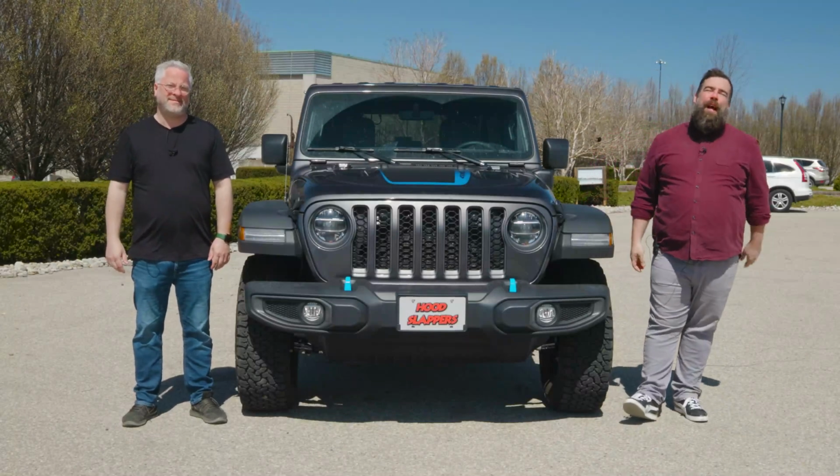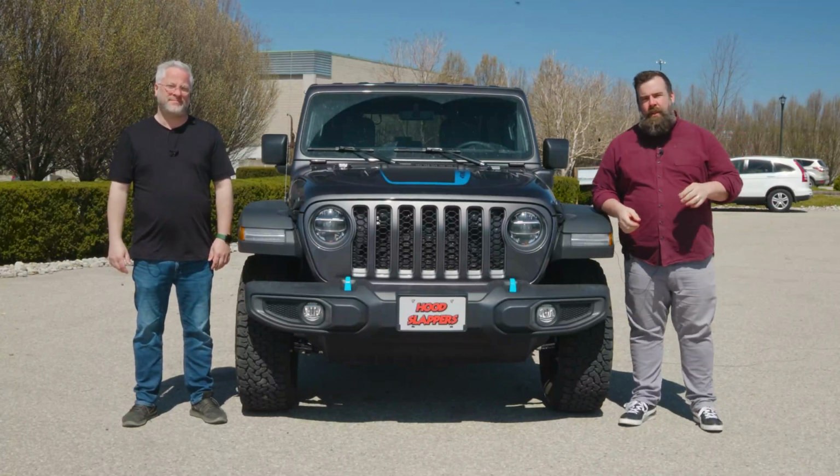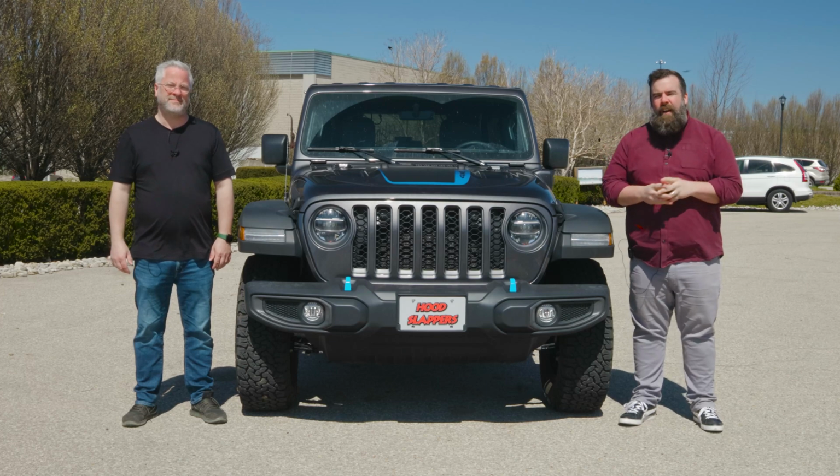And this week on Hood Slappers, we're going to be reviewing the 2022 Jeep Wrangler Rubicon 4XE.